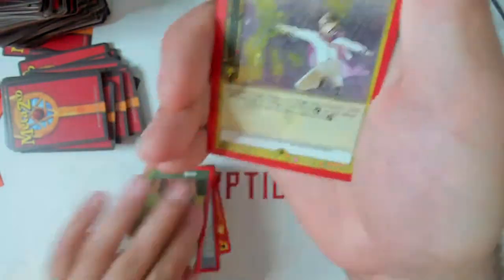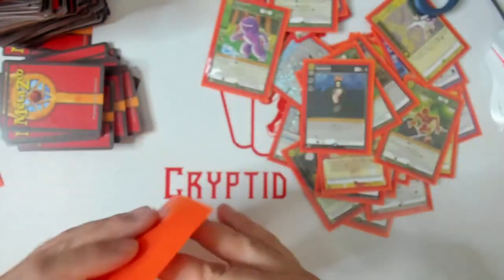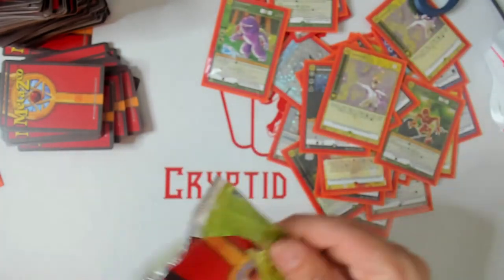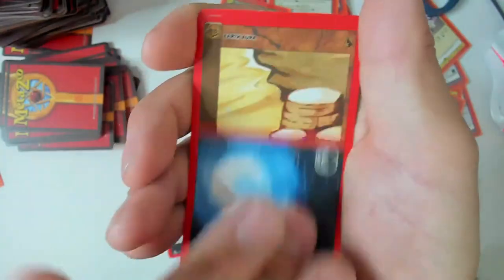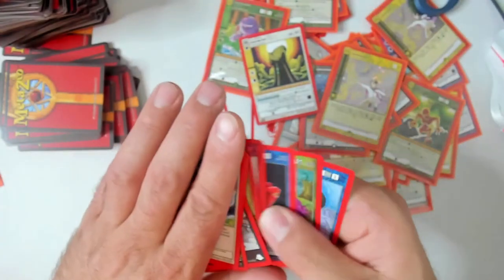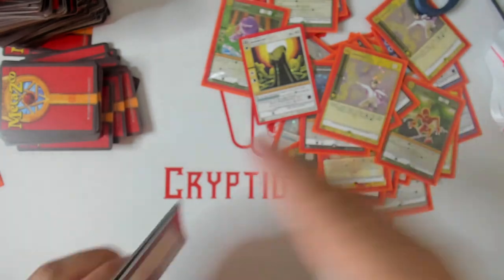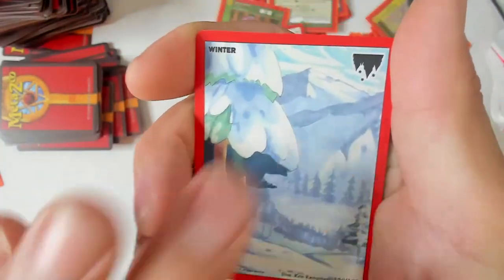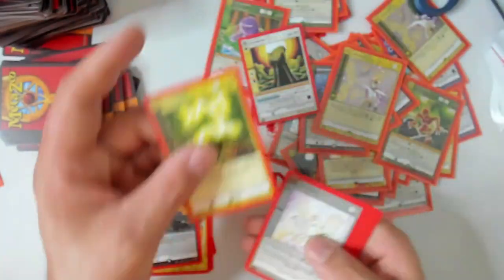Momo is the rare, and another Lightning Split. I think that's 3 for this box. Prison Beam and a Headless Nun. That's only the second Headless Nun I think I've pulled in all the boxes I've opened. I think 3 with all the charity box breaks we did. And an Obsidian Obelisk and a Lightning Alley for the last pack to bring us home.